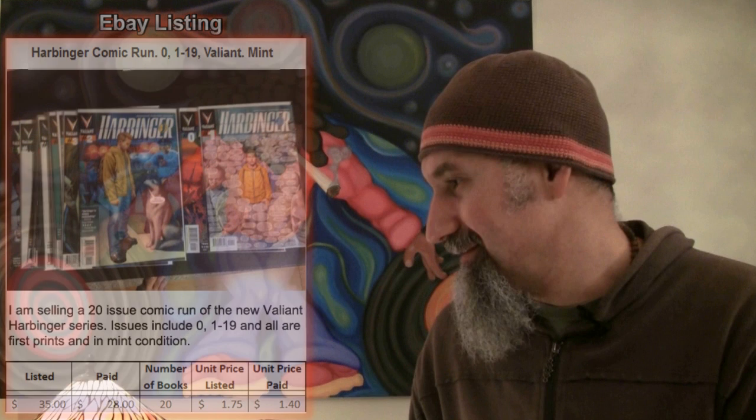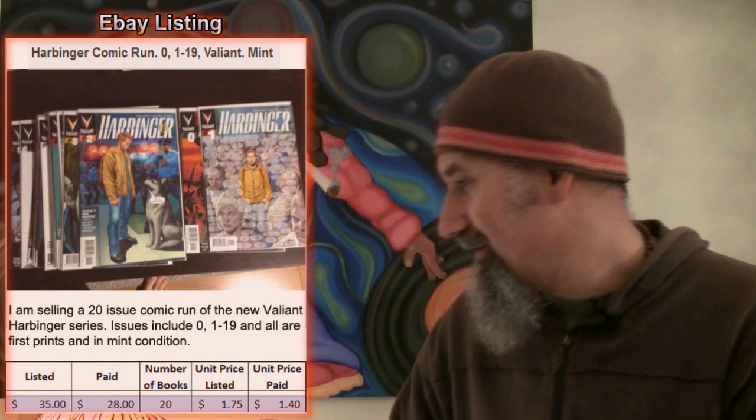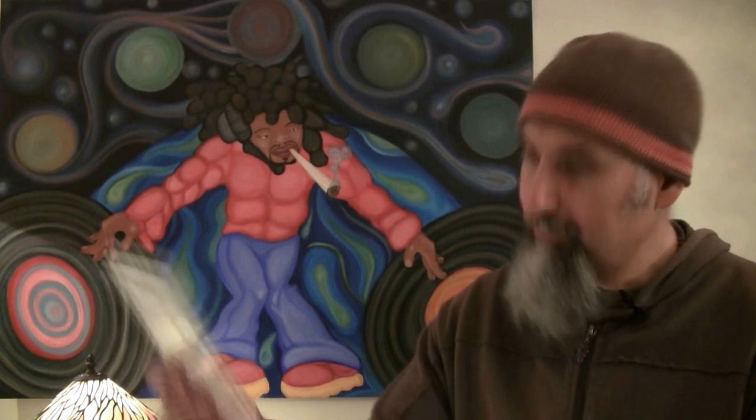That means the guy bought them new, and I'm happy with it. And he says, I am selling a 20-issue comic run of the new Valiant Harbinger series. Issues include 0, 1 to 19, and all are first prints and in mint condition. Okay. I have no problem with what he's listed, because these are all in mint condition, and it's a beautiful run. I'm not even going to open one of these right now.